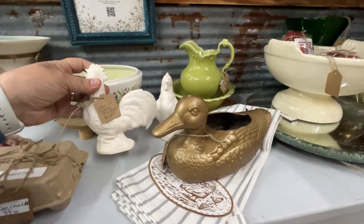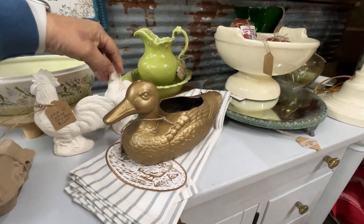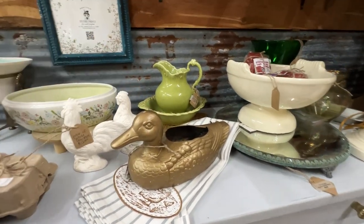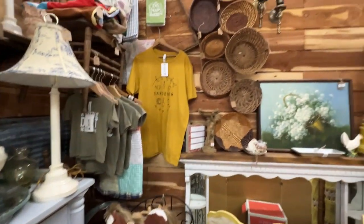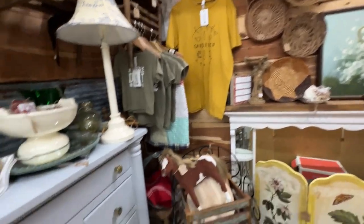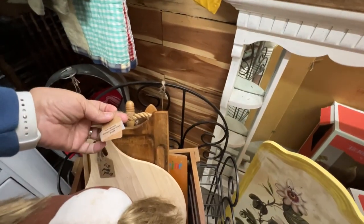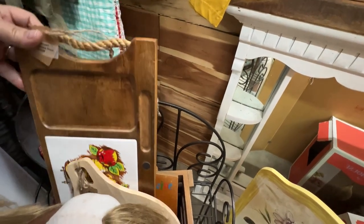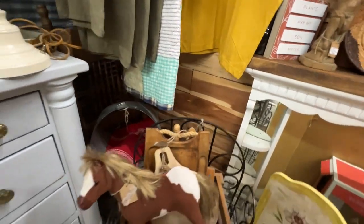And of course, here I am, distracted by the roosters again. I just have a thing for white roosters now all of a sudden. I don't know why. I just find them very pretty and very country. And the collection of baskets on the wall, that's something I've been seeing lately. And I thought I had found a really unique wooden cutting board, which it was, but I just really didn't like the ceramic plate on it, so I didn't get it.